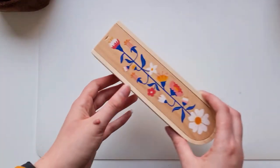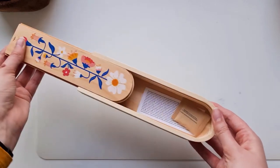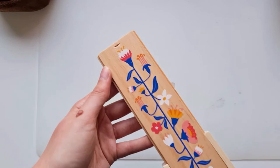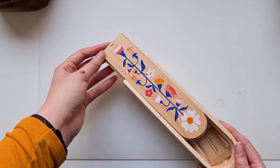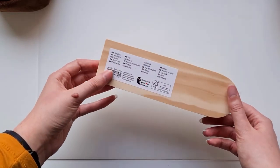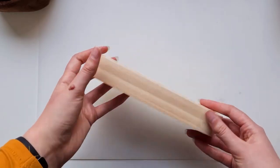I also got another kind of pencil case. I'm not going to be using it as a pencil case. I just really loved this flower pattern. They had a lot of different items with this on, and it's a wooden sliding pencil case. I'm hoping to use this for tools because I want to learn how to flower press, so hopefully I'll be able to put the stuff in there.